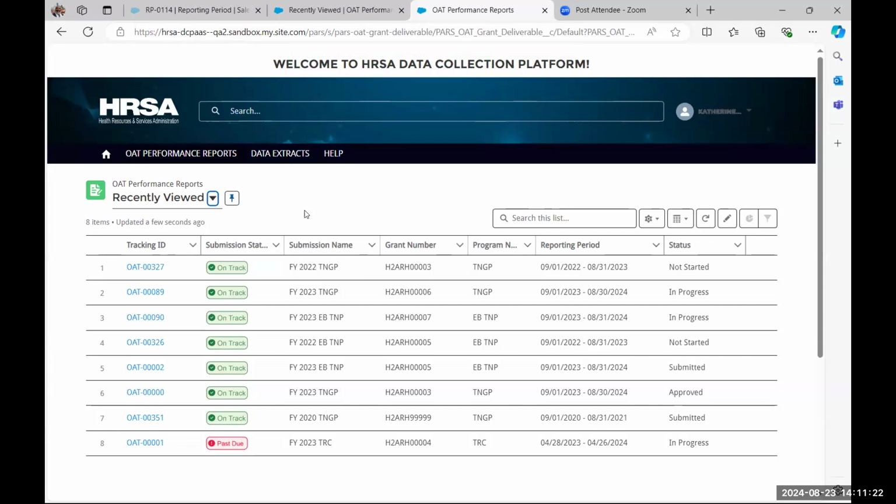So now that we've talked about the list views, let's talk about the report list that you're seeing in all of these list views. The very first column is the tracking ID. These tracking IDs are generated by the data collection platform for each one of your performance reports. It's how in the system we tell your performance reports apart. Each one of these is a clickable link. If you click on that link, that's going to open up the report for you.